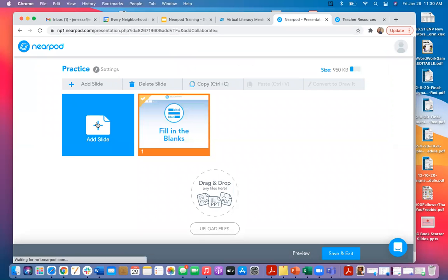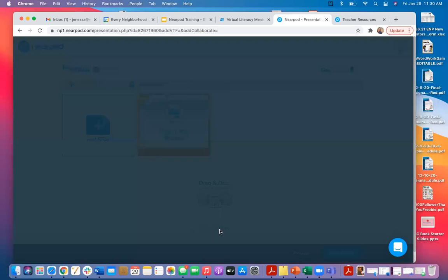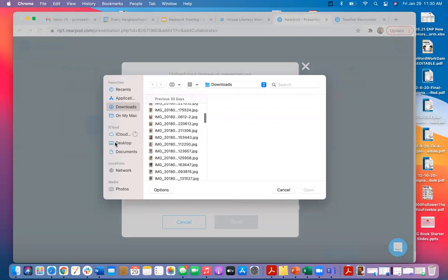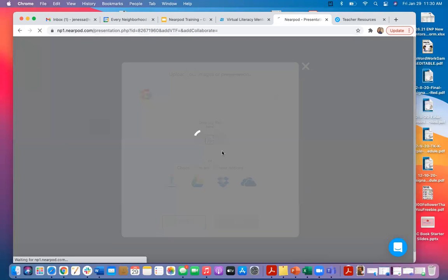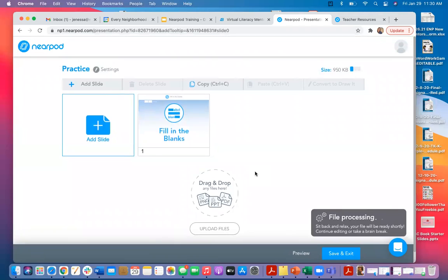So you can go slide by slide that way if you'd like, or you can also just upload. If you want to use the ones from our website, where a PowerPoint is already made, you can just upload those in. I had those saved to my desktop, the book one starter slides. I can just put that in and it uploads all of it. Oh, it's processing, so it's coming.